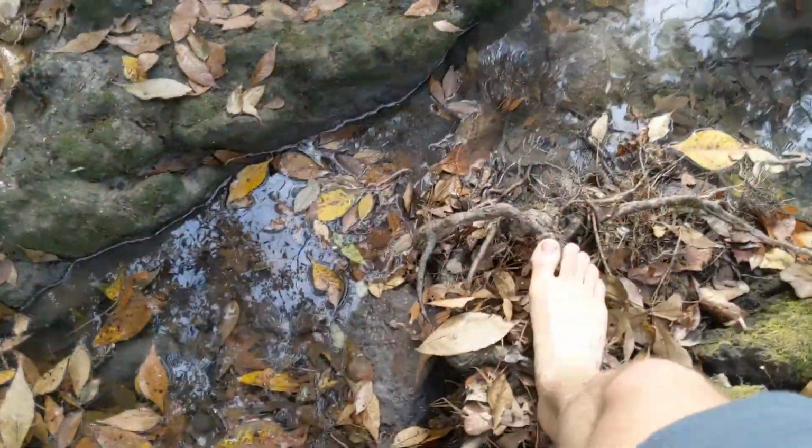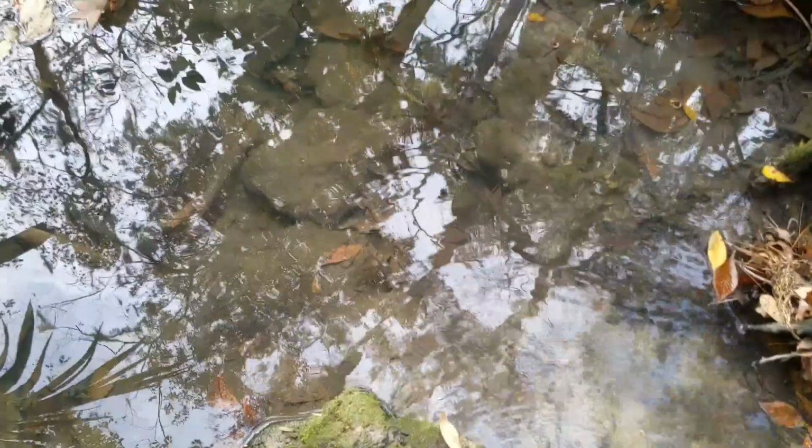I gotta pee, and this seems like the perfect place. Going back into the river now. It's breaking under me. And I might actually go up on the shore here because that water is deep and very rocky.